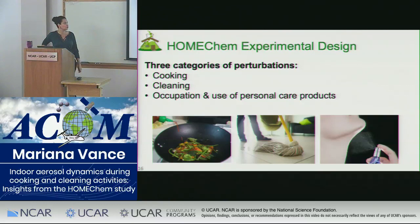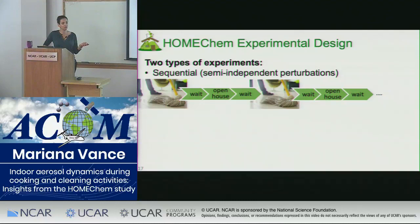These experiments were performed in 2 different ways. What I like to call sequential experiments, which are semi-independent perturbations. So we try to repeat the same activity over and over again. And in between those, we're flushing the house with outdoor air to try to bring it back to the background levels, and then try to get as many replicates as we could from that particular activity.